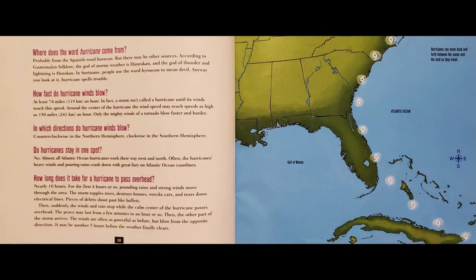Where does the word hurricane come from? Probably from the Spanish word huracán, but there may be other sources. According to Guatemalan folklore, the god of stormy weather is Hunracán, and the god of thunder and lightning is Huracán. In Suriname, people use the word Hiruacan to mean devil. Any way you look at it, hurricane spells trouble.